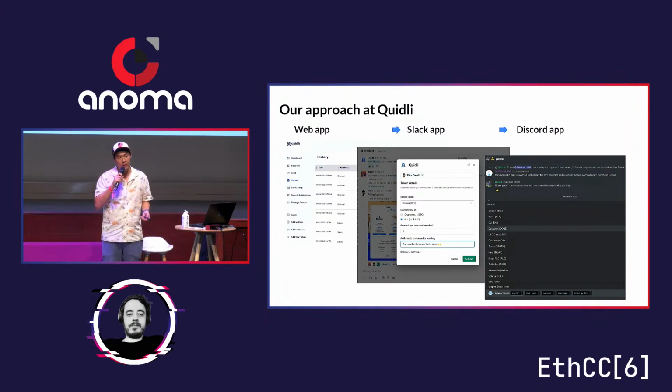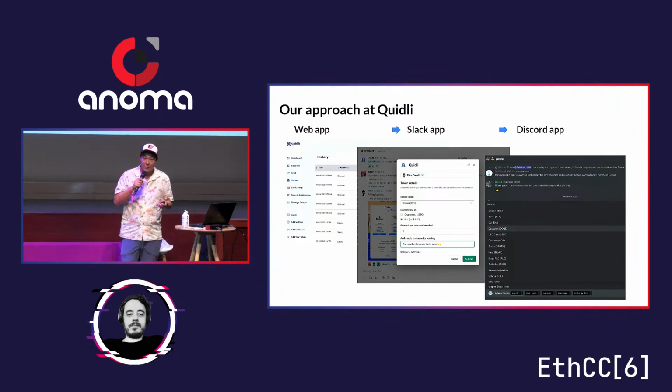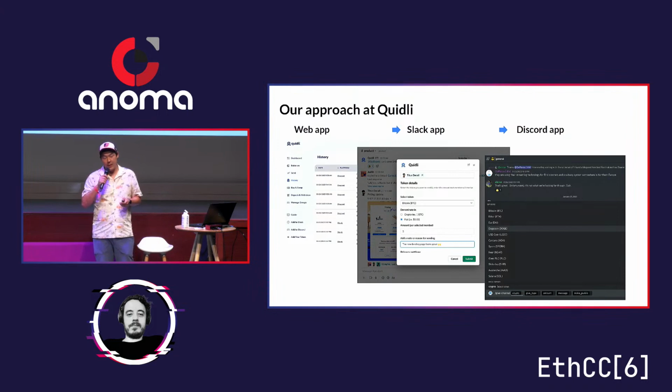So, I'm doing a little shill here. This is what we build at Quiddly. We're trying to coin what we call micro on-ramps, where we build token rails natively into Web2 apps. We're starting with Slack and Discord. It's a fancy way of just saying P2P tipping in these Web2 apps. But for us, being able to meet the users halfway is a large part of our vision, of our mission. And while the P2P tipping aspect may seem trivial, I can show you.